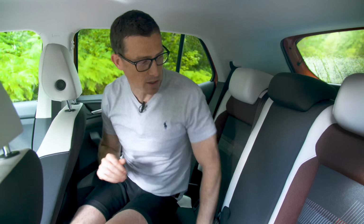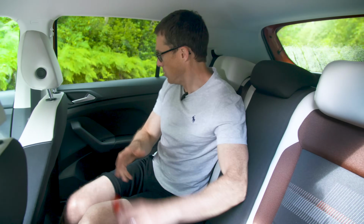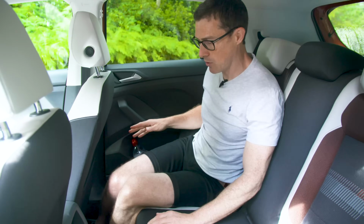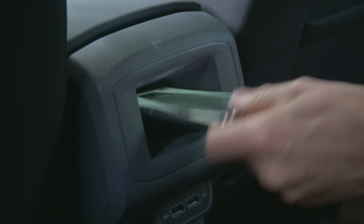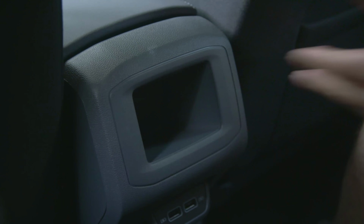One thing that does bother me though is the fact that there's no central armrest or cup holders here, though you do have, look, huge door bins here in the back. There's some pockets here on the seat backs and a weird little place there to store your mobile phone. No, I don't think it's for that. What is that for actually? Can you think of anything that could fit in there?